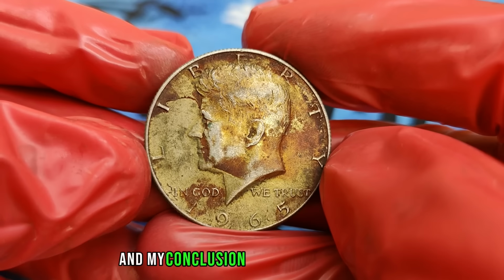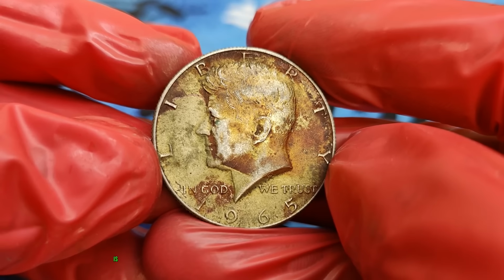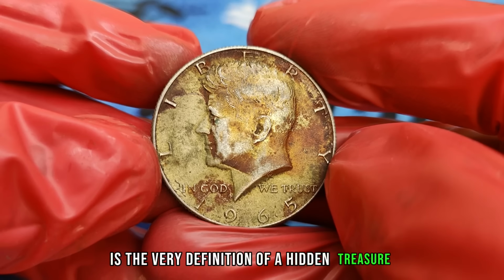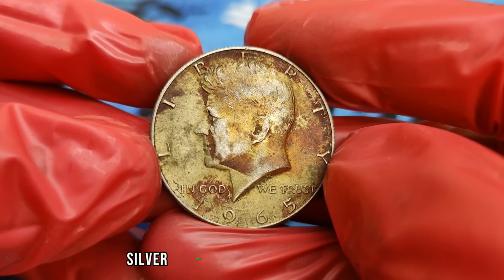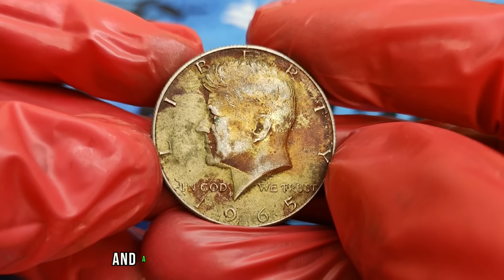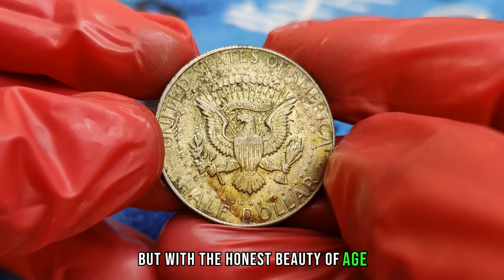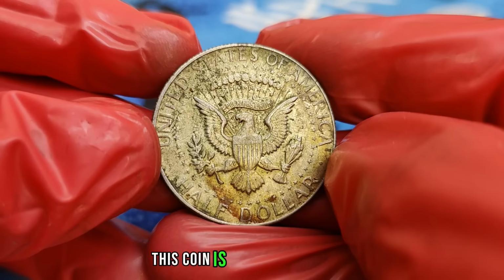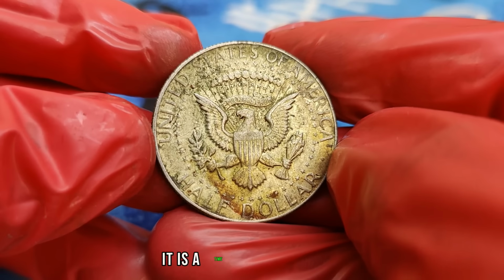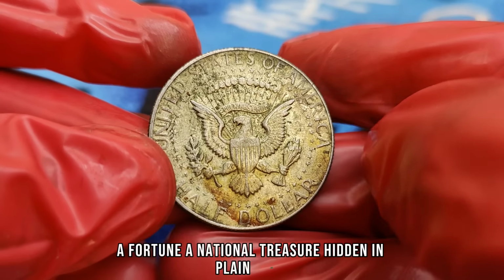And my conclusion for this masterpiece? The 1965 Kennedy half dollar is the very definition of a hidden treasure. It carries history from a transitional year, silver content from an era of change, and a surface that shines not with polish, but with the honest beauty of age. At $190,000 today and climbing, this coin is not pocket change. It is a time capsule, a story, a fortune, a national treasure hidden in plain sight.